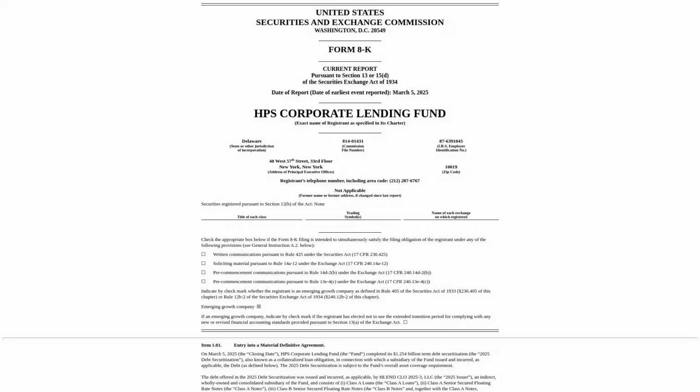Today we're diving into a Form 8-K filing from HPS Corporate Lending Fund, and let me tell you, this one's all about debt. But before you yawn, it's not just any debt. It's a multi-layered, intricately structured kind of debt, like a financial lasagna. We'll see if it's delicious or gives us indigestion.